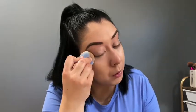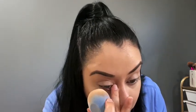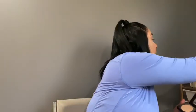Okay, that is it for foundation. Next thing is my concealer. Apply under the eyes. Now we're gonna put on our powder.